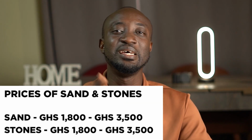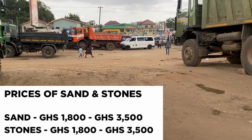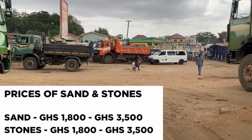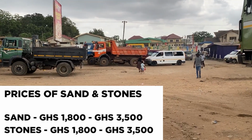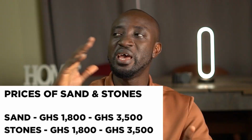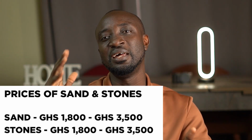Now, if you wanted sand and stones, a trip of sand is selling between 1,800 to 3,500 Ghana cedis, depending on the cubic capacity of the truck which is going to deliver the sand or stones, how far away it is from your building project, and where they are going to fetch the sand or stones.